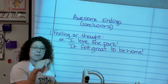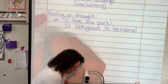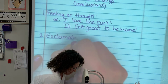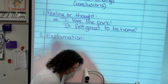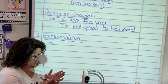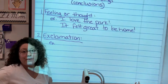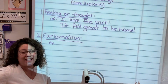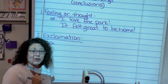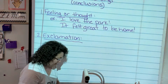I'm skipping a line to keep them separated. You can also end your story with an exclamation. Long word. Exclamation. 4 syllables is a long word. So you might not know what an exclamation is, but I'm pretty sure you know what an exclamation mark is, right? Line, dot shows strong feeling. So an exclamation would be something that you're excited about, okay?